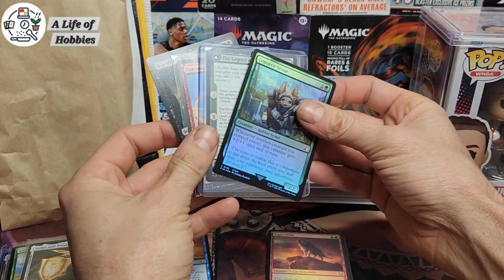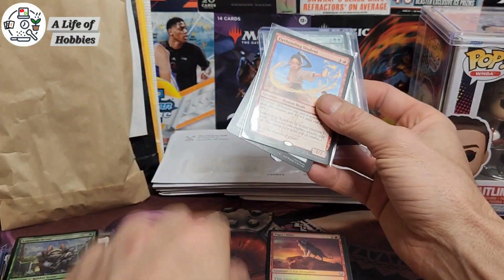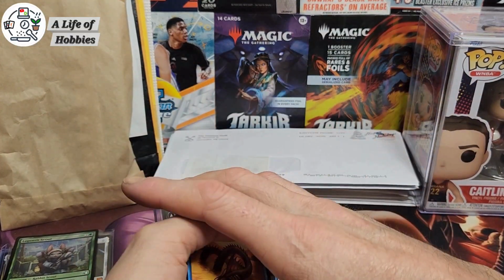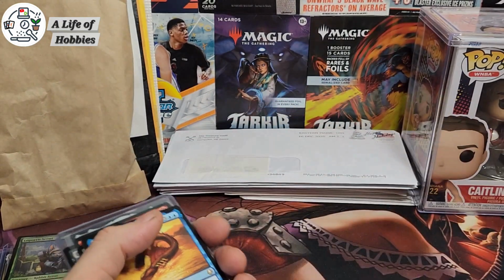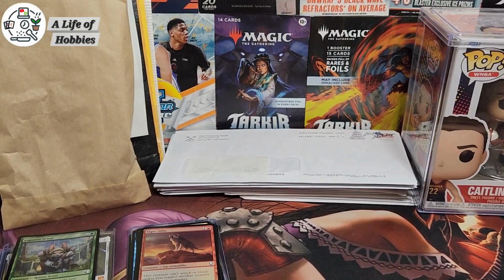So let's see. Lowport Scout goes on Final Fantasy. And we'll put the rest of these on top with the top loader on the bottom. Something's kind of sticky. Alright, we'll flip that over. So there's some Airbender ads.